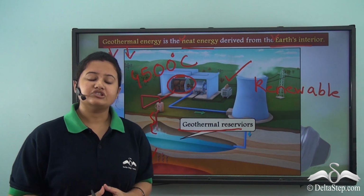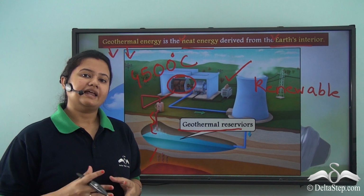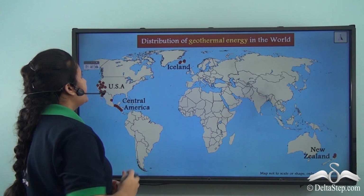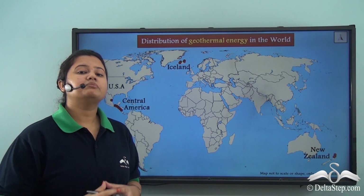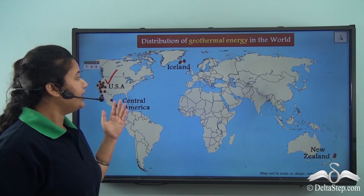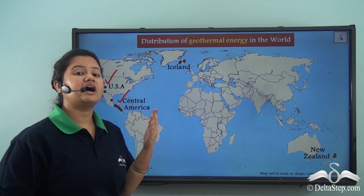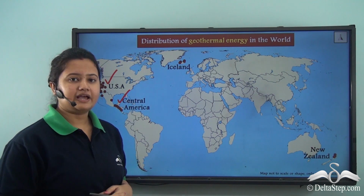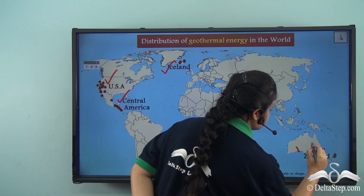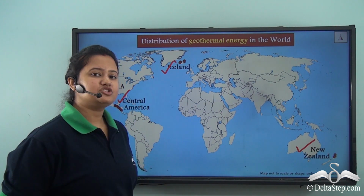Now geothermal energy is widely distributed all over the world. Let's see where it is found. The largest geothermal power plants are located in USA. Apart from USA, Central American countries also produce high amount of geothermal energy. Iceland and New Zealand are also significant producers of geothermal energy in the world.